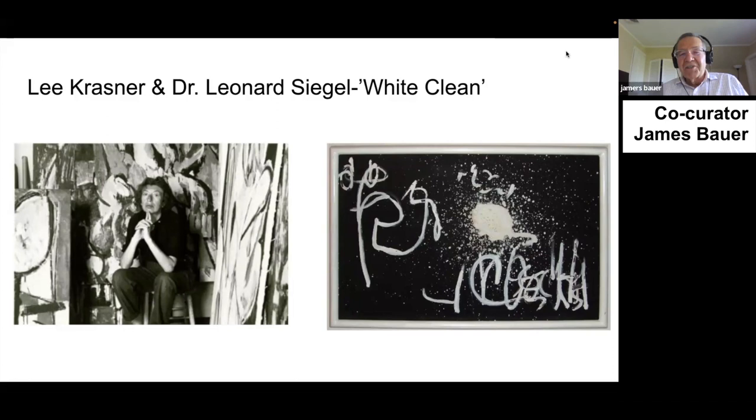And this particular painting came to us from Dr. Siegel's daughter in the year 2008. And we don't have the painting, but she sent Helen an email with an image of this work, explaining that on the back of it, it said 1956, and that it was done by Siegel and Lee. And Siegel was not only Lee's psychiatrist, but he had a house out in East Hampton, and they were friends.